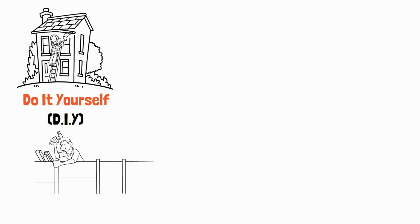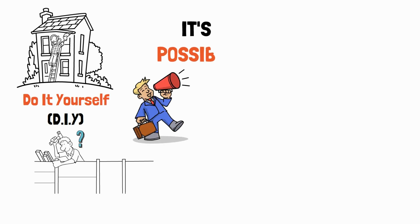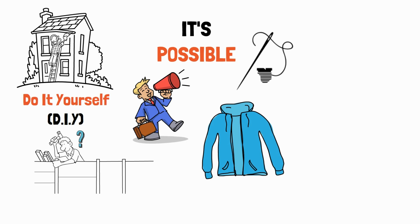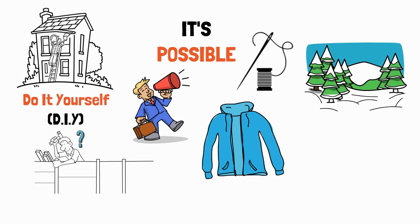DIY requires you to be resourceful because you may be fixing, repairing, or even building something you do not know much about. However, that does not mean it is impossible. For example, if your jacket tears at a seam under your arm, do not buy a new one. Instead, pull out your sewing kit and fix it. Those of you who live in colder places can watch a YouTube video and fix it themselves.